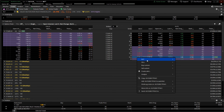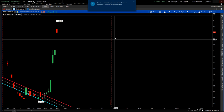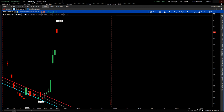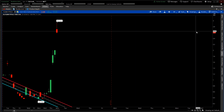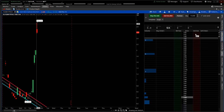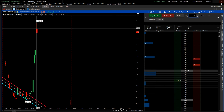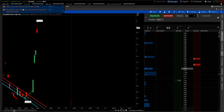So what I'll do is I'll send this to the chart. So now this is the 4 hour chart for XLF, the June 17, 34 and a half put. This is the chart of my contracts. So if I open up Active Trader and change the order to 5, and place an order here to sell at 275, so I just got filled. Now my position is 0. I closed it at 275.